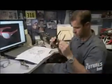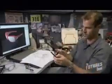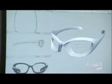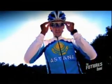And then we can go ahead and make a nice clean model, pop some lenses in it, put them on, check the fit. Give it to a rider or many riders, go out and do the test. If the fit isn't optimum, then go back in the computer and make the necessary changes. Tweaked, modeled, tested, and we may do that 20 times on a sunglass frame before we're satisfied.